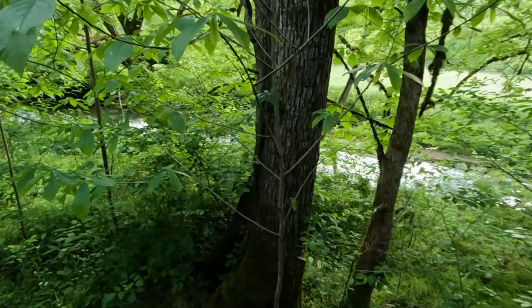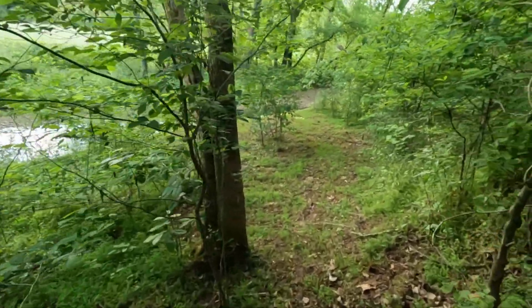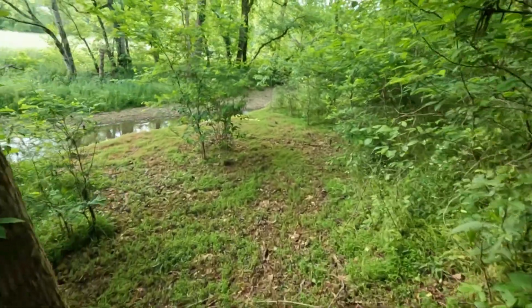I think it's starting to try to rain. Is that rain, Bubba? I believe it is. A few sprinkles of rain there.